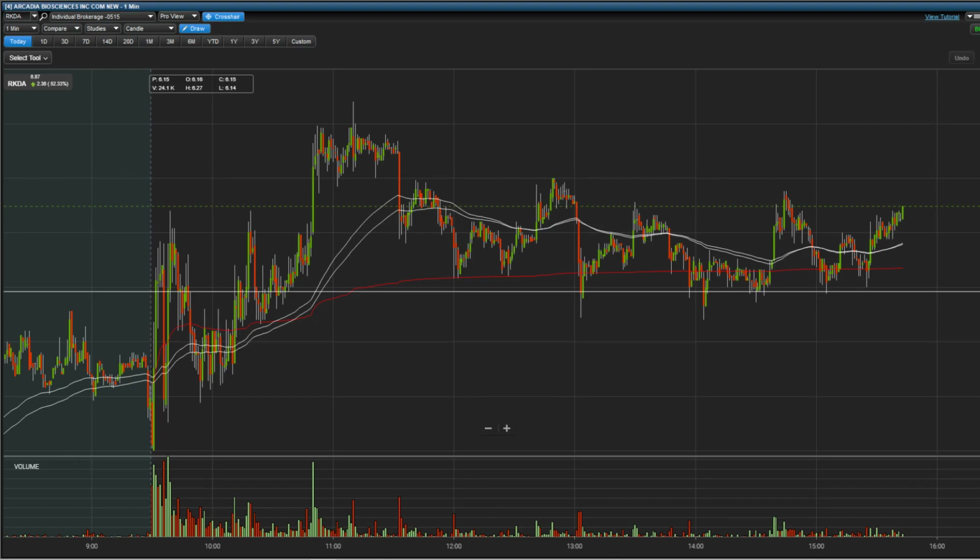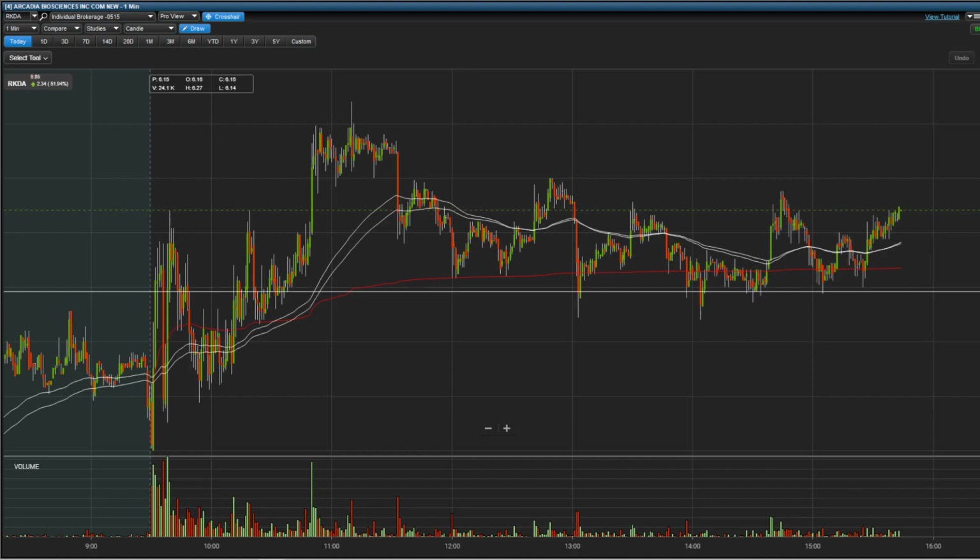Hopefully we have some more big runners on our hands this week. It's only Monday, so definitely excited to see what's in store tomorrow. We'll see what RKDA does tomorrow. Tomorrow will be day 3, so day 3 gets a little dicey. So kind of play it by ear. We'll make a pre-market game plan like we do every day, and go from there. And I think that's going to be it for this recap.